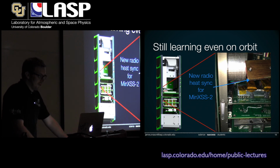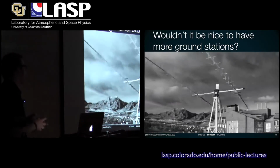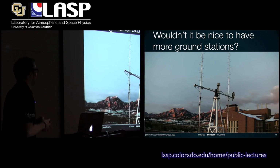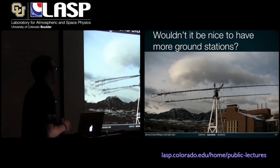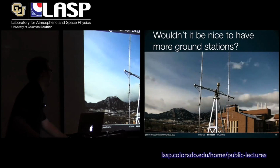And then one of the other things we've learned is it would be really nice to have more than one ground station. This is the one that's almost right above our heads here at LASP. This is our bird visitor that comes occasionally. It's now 500 watt RF output, so those birds shouldn't land there anymore because it would be bad.